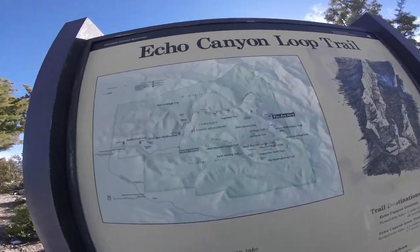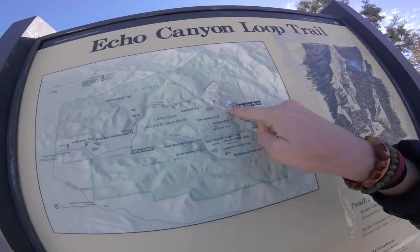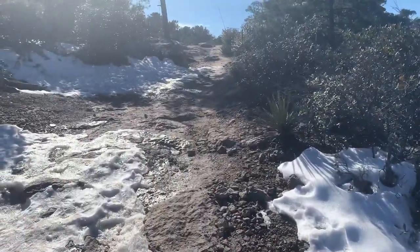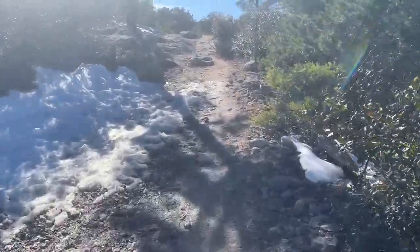We decided to do the Echo Canyon Loop Trail, which was a moderately challenging 4 mile hike round trip. There was an elevation gain of almost 600 feet and it took us about 2.5 hours to complete because there were so many photo opportunities we kept taking short stops. On this route we were able to walk through rock spires, desert landscapes, and pine trees.